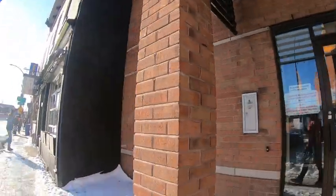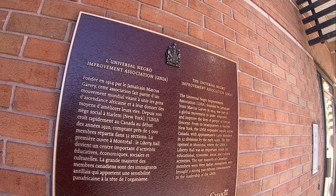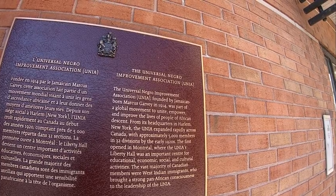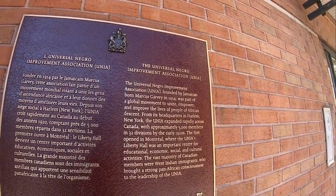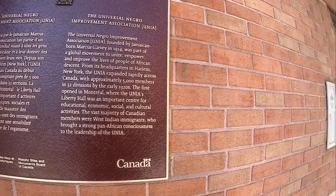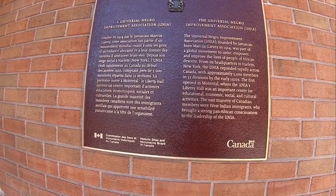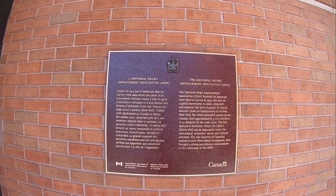There's a plaque here that was just erected, I believe, this year. It says the UNIA, founded by Jamaican-born Marcus Garvey in 1914, was a part of a global movement to unite, empower, and improve the lives of people of African descent. From its headquarters in Harlem, New York, the UNIA rapidly expanded across Canada with approximately 5,000 members and 32 divisions by the early 1920s. The first opened here in Montreal was UNIA's Liberty Hall. It was an important center for education, economic, social, and cultural activities. The vast majority of Canadian members were West Indian immigrants who brought a strong Pan-African consciousness to the leadership of the UNIA. Beautiful plaque.